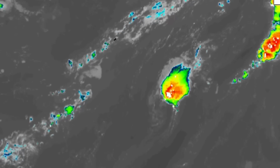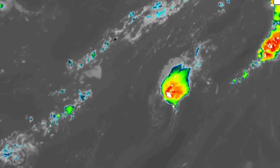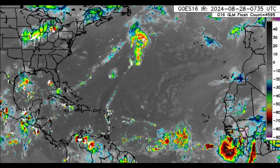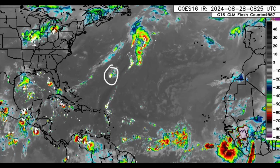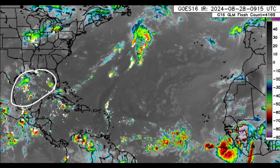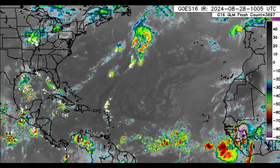So it's a very tiny area of low pressure and there's some rotation going on with it, and we can see that little burst of showers and thunderstorms associated with it. But again, it is going to be struggling with the unfavorable upper level winds. We can see lots of showers and thunderstorms scattered around in the Gulf, parts of the Caribbean, especially in the West Caribbean, and also within the vicinity of the Lesser Antilles.